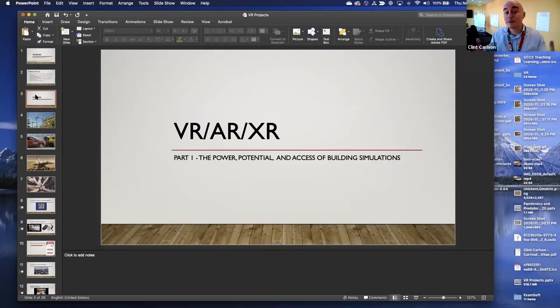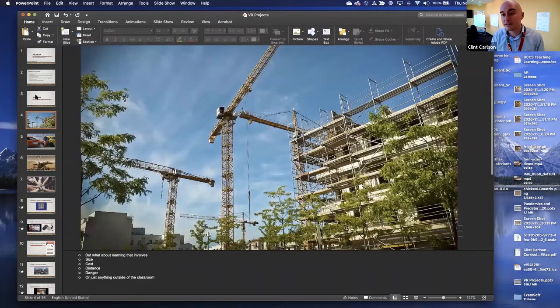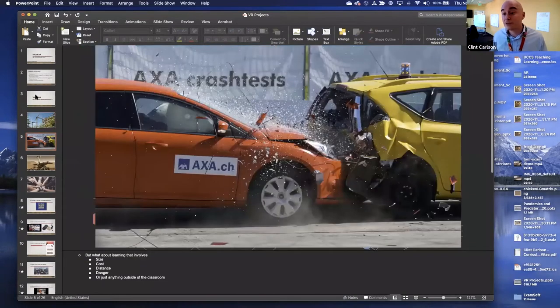We're gonna talk about the power, potential, and access of being able to do these things. So why VR, AR? Well, from a big picture standpoint, some things are very, very expensive to do in real life with your students, or they're too large, or they're too dangerous. And to talk about the physics of a car crash is really, really difficult to do in a classroom when you cannot do a car crash.